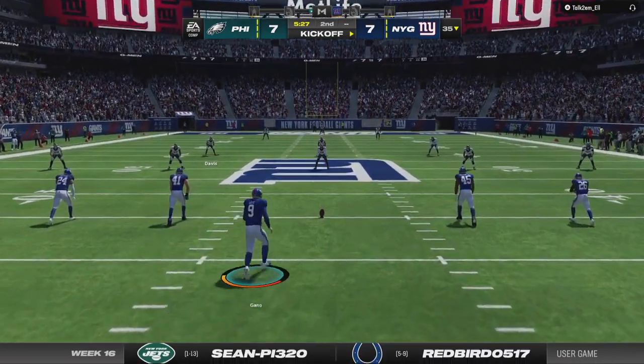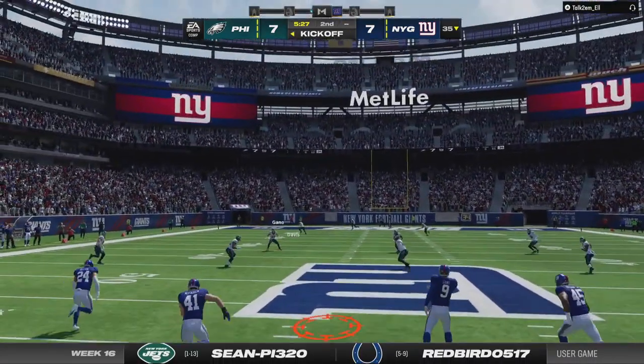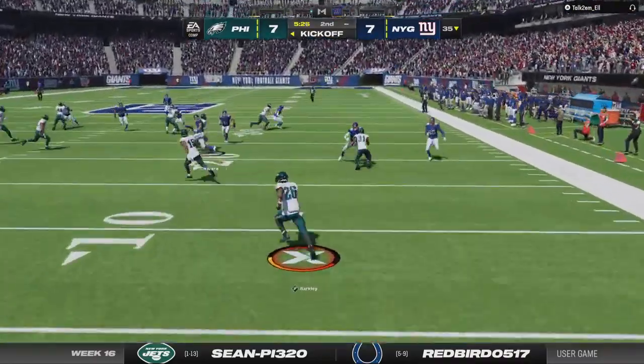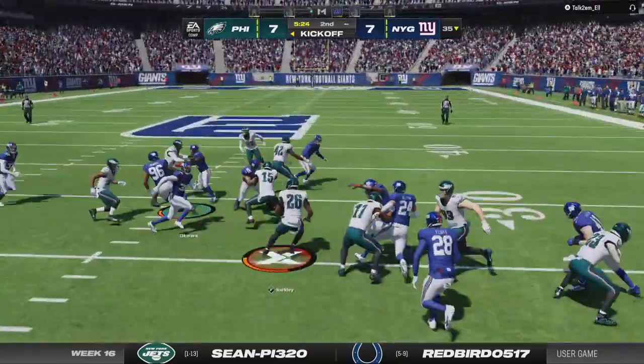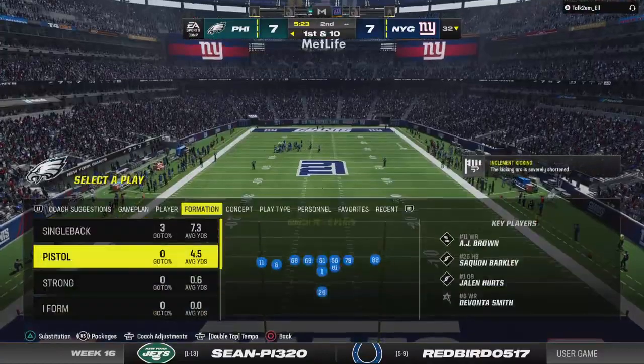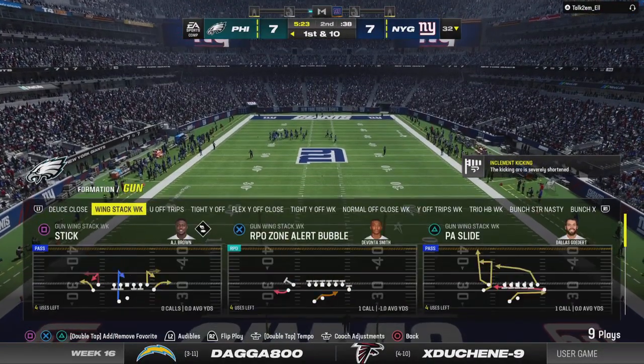So all even at 7 now as they kick it away. Taken at the goal line. A solid return, pretty good field position. They'll start at the 32.